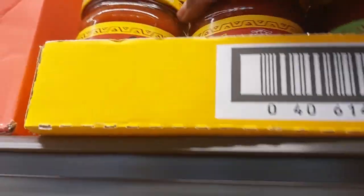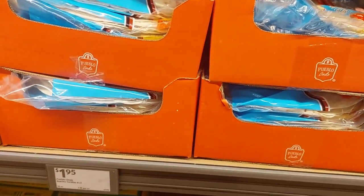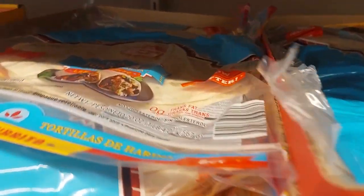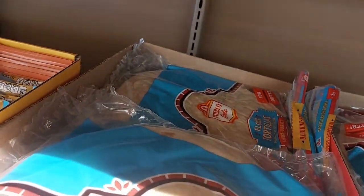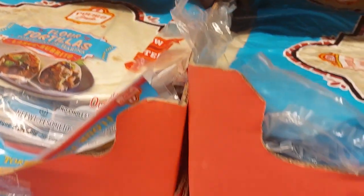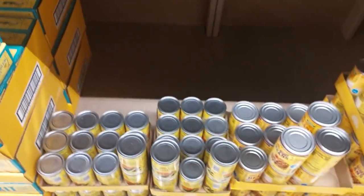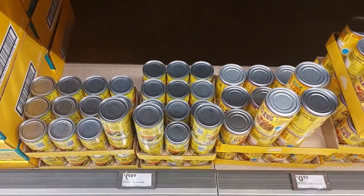Uh-oh, I see a yellow one. Hold on. Pineapple salsa. And those are $2.55. And then they have the flour tortillas. And you get 8 in them. This is an 8 count. And those are $1.95. Of course, you got the refried beans that are $0.89.